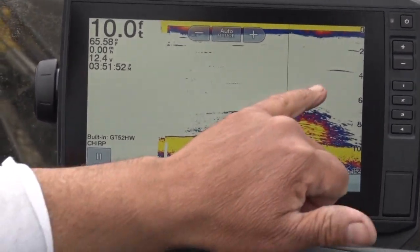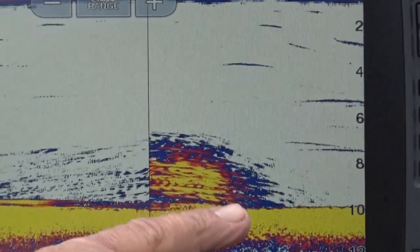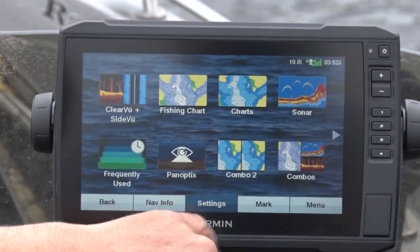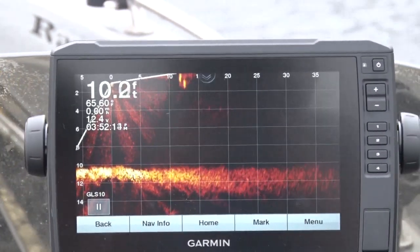So this probably is a fish. Could be air bubbles, but there's some red in here, so it probably is some suspended fish below the back of the boat in 10 feet of water. And go to Panoptics. It gives it a whole new perspective.